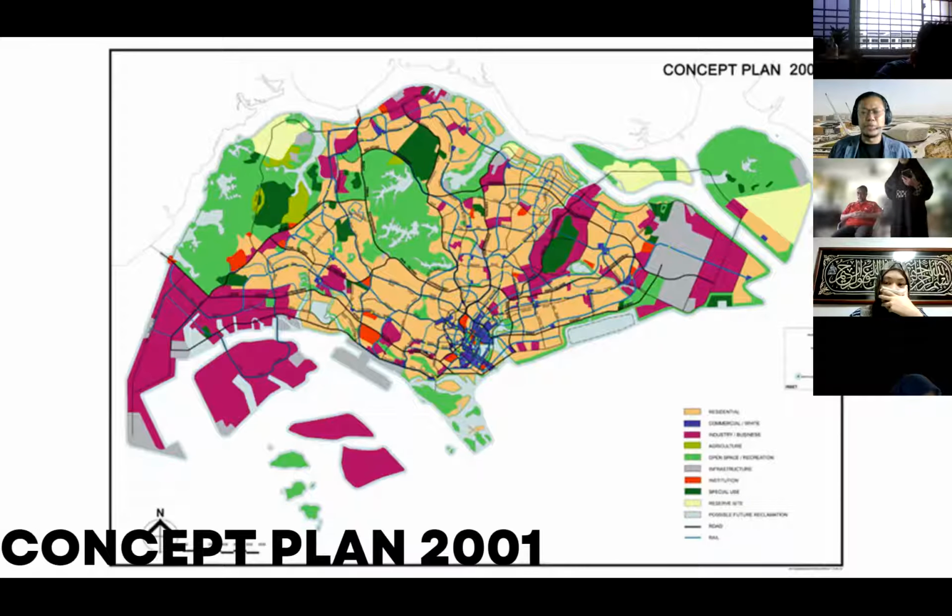And with that, there's also this in the 1980s, there's a lot of demolition of heritage buildings. And people already start to question, are we developing very, very fast? Are we going to lose our heritage and identity?